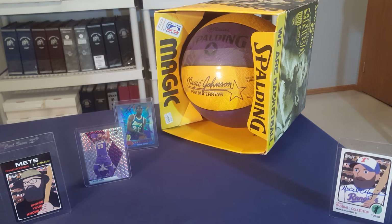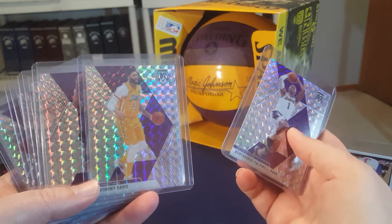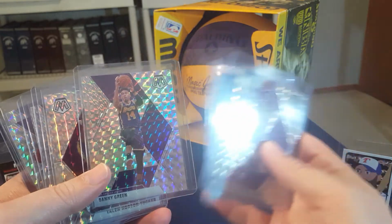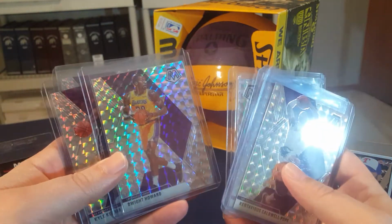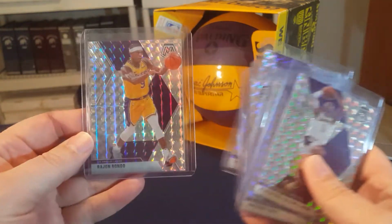And with that card, I now have the entire Laker team set. I've showed the rest of these before. But now that they're the world champions, and if you were watching the finals, some of these names might have a little recent history with you now. So that's the Laker team set.